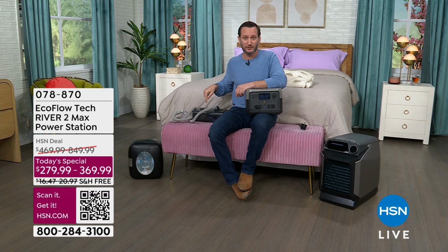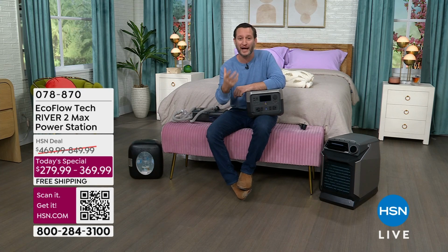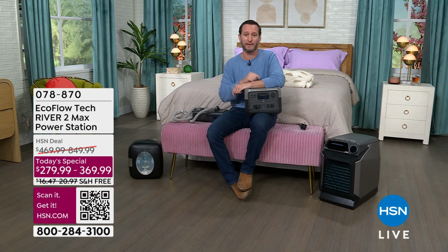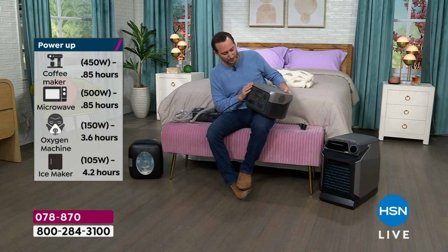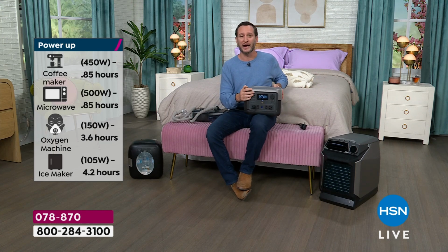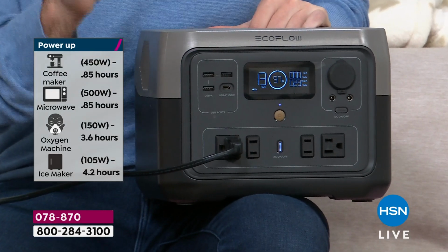And for things like this, when you think about investing in a CPAP machine, whether it's an oxygen machine or dialysis, all of these things that we need for our health, we need food, we need water, we need power. And now we need power for medical devices like the CPAP machine. Can you imagine? You spent $700 on a CPAP machine. You got one because you need one. So now I've got it plugged in, and I'm going to turn on the display. It's going to tell me 13 hours right now for that CPAP machine. 13 hours. That's easily one full night's sleep.